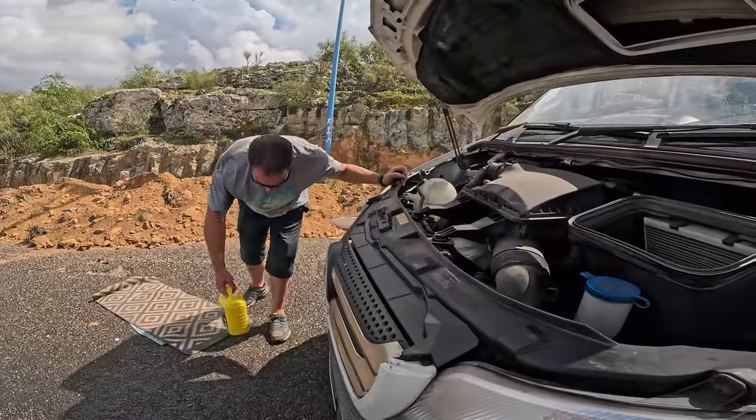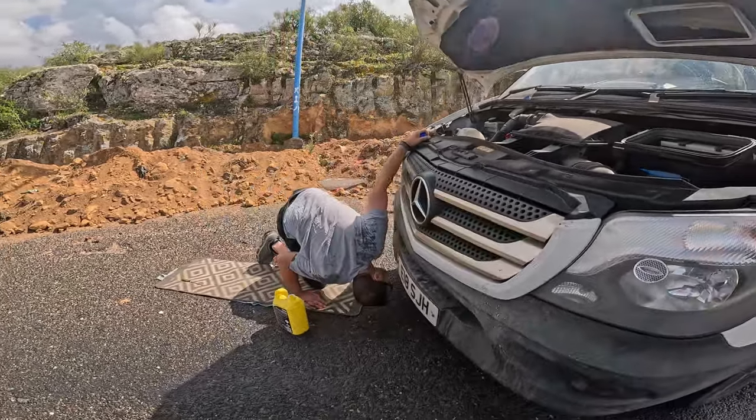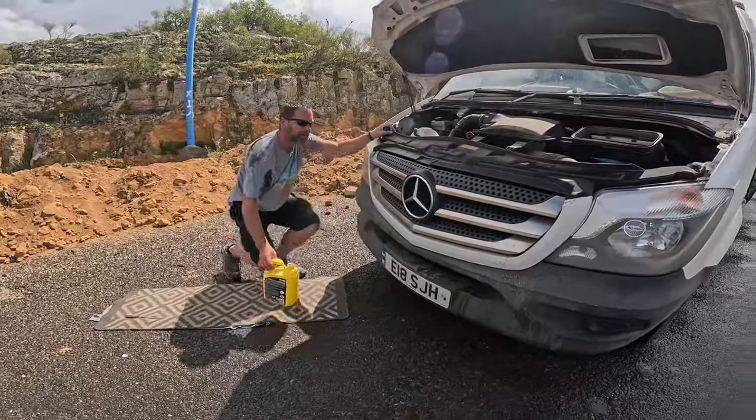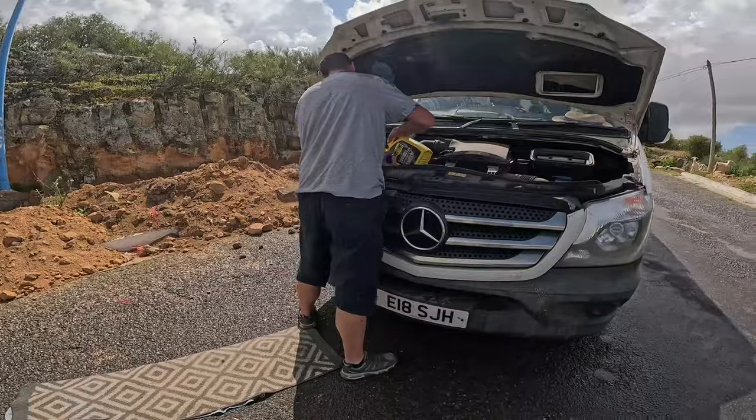Did you get the hose back on? I have. It's no longer pouring out. Okay, this is good. It's whether it's going to start again now. Yep. How long have we been running without coolant?